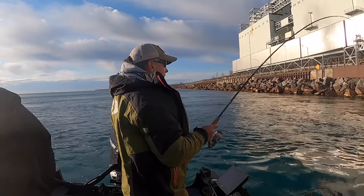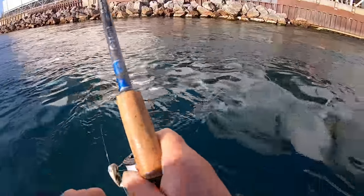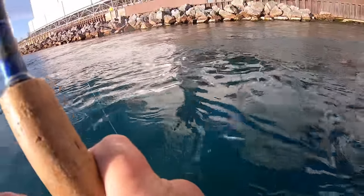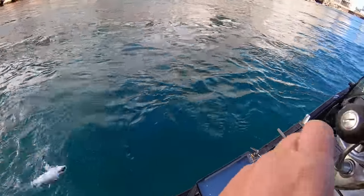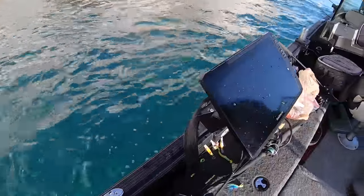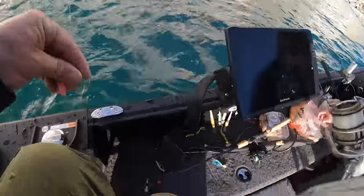Nice fish too, dude. They're just so scrappy. Good Lord. Oh, that's a brownie. Yep. Just gonna do what I said, unhook them right on the side of the boat. Kind of get a mix of brown trout and cohos. Oh, there he goes, perfect.